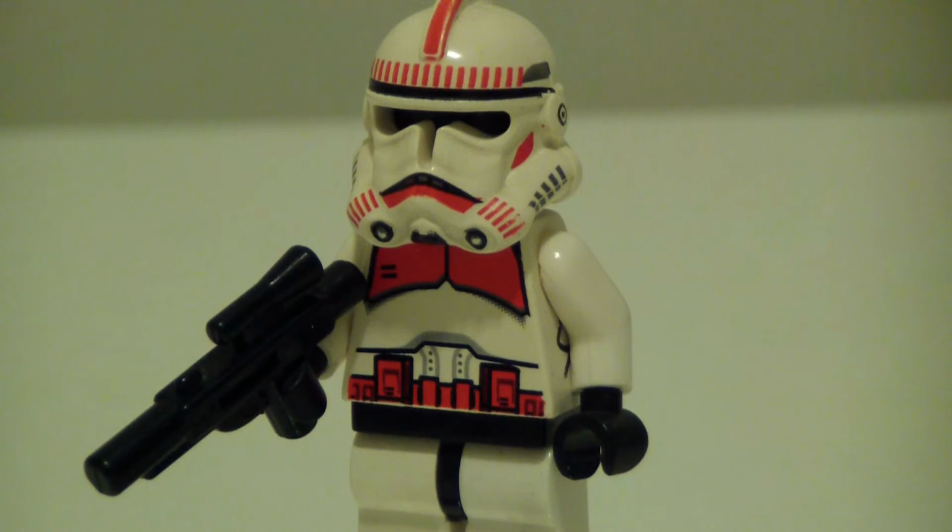Spot number 5 is for the Shock Trooper. Amazing clone trooper. I don't think I need to go more in detail. This is one of the classics, way back from the 2007 original clone battle pack and then released in the ATAP Walker.